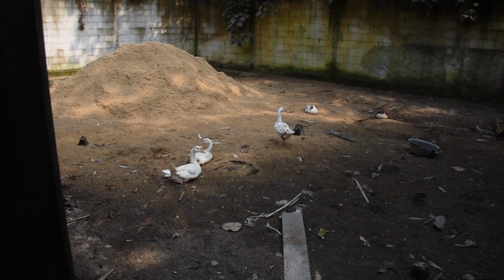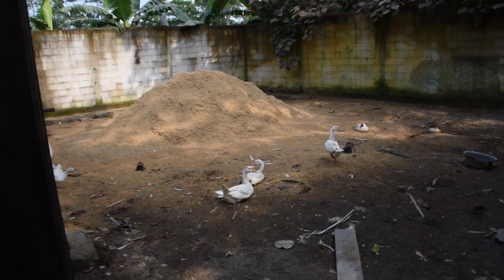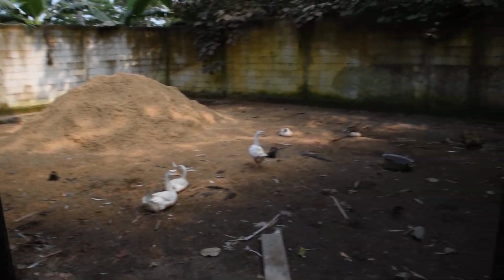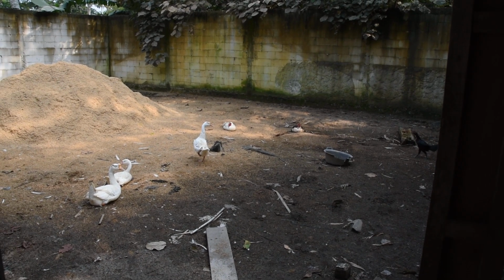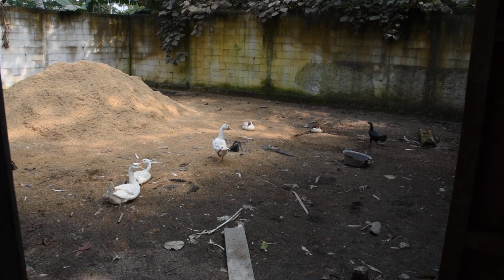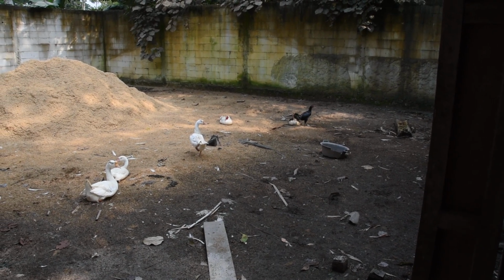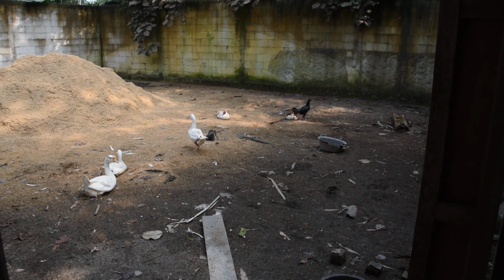But yes, we have geese. And a few geese in there. And I believe there's a few ducks as well. But yeah, not a very nice gulag to be in. But I'm not in charge of running the shop, so it is what it is.